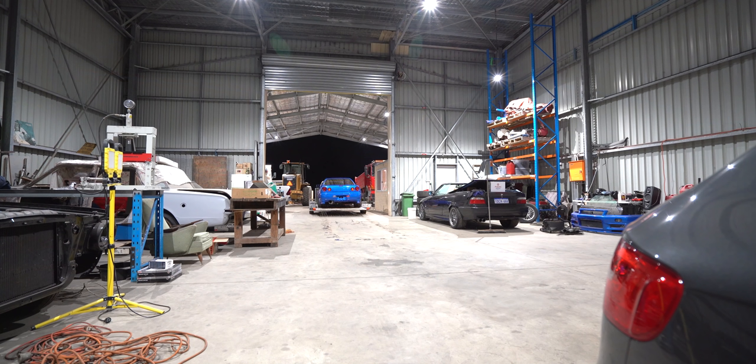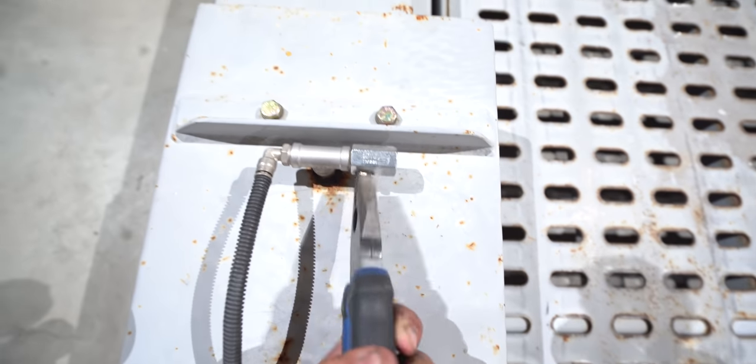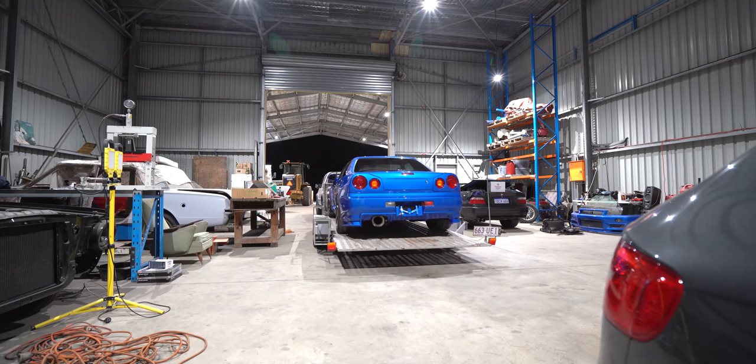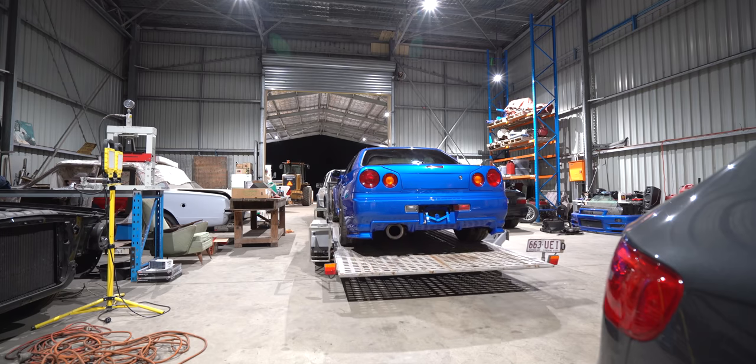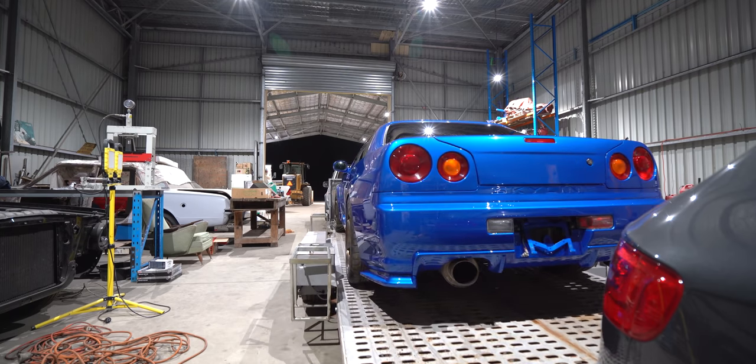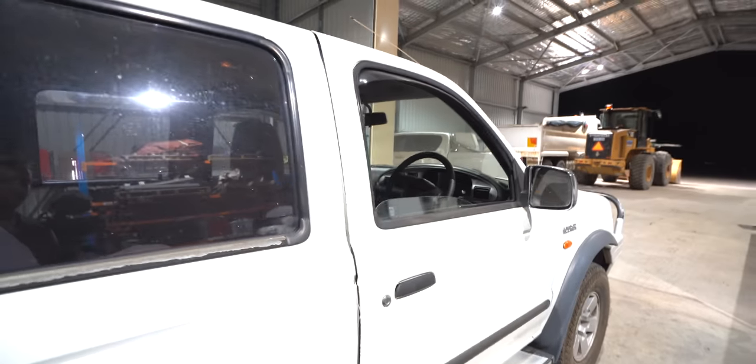We're definitely getting a fair use out of this trailer, probably one of the best things we ever bought, because our cars are forever broken. And how it works, it's got airbag suspension. You undo the air, the trailer drops to the floor, you drive the car on, pump the bags up, make sure the pin is in, and you're good to drive off after you've put a few straps on and pulled the handbrake back up. So very happy with this purchase, and to be honest, one of the best things we ever bought.